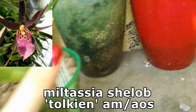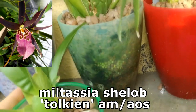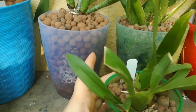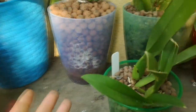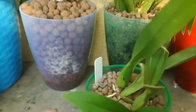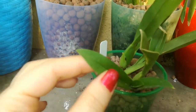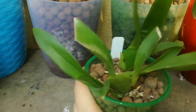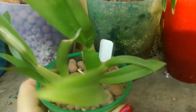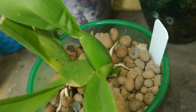This is an orchid that I got from Corina. This is Miltonia Shelob Tolkien, and I am so excited to have this orchid. I had in the past a division from Dania, but that one died because of fusarium. She sent it to me with fusarium, and I tried to save it, but I guess it was already too weak. But anyway, this one seems to be very healthy, and I have this growth here and this other one here.